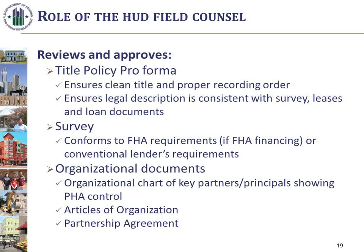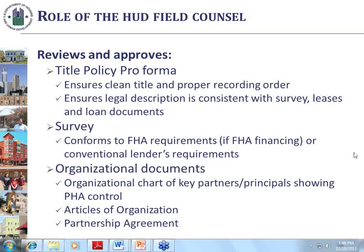They're responsible for reviewing the documents. We can go over briefly here, but there's the title, where they're ensuring the clean title and the proper recording order. They ensure the legal description is consistent with the survey, the leases, and the loan documents. And I do want to stress that title and survey work is something that can hold up a closing when things don't match. In just our handful of closings, we've already found squirrely things with legal descriptions that have to be addressed. It's not going to stop things from moving forward, but it may be a hurdle or an obstacle that has to be overcome to figure out what to do to get there.